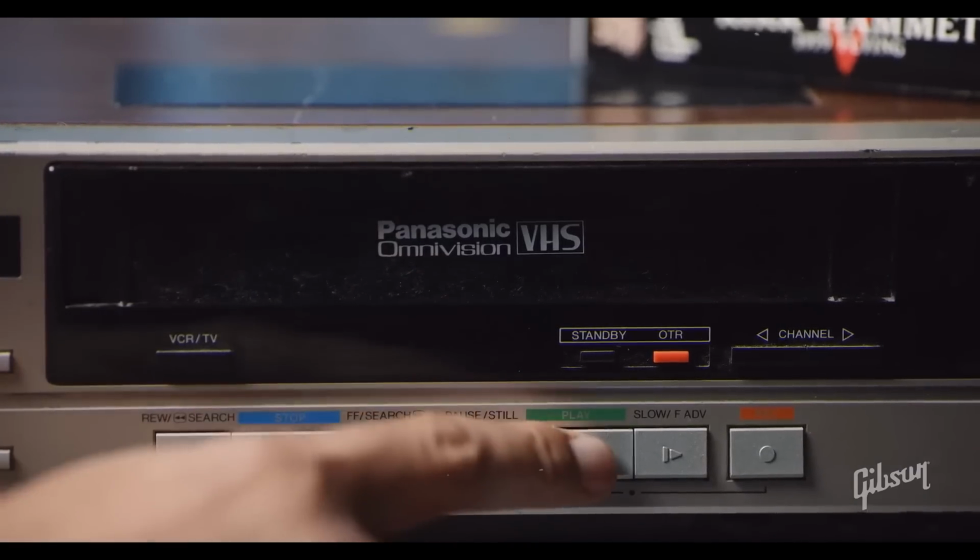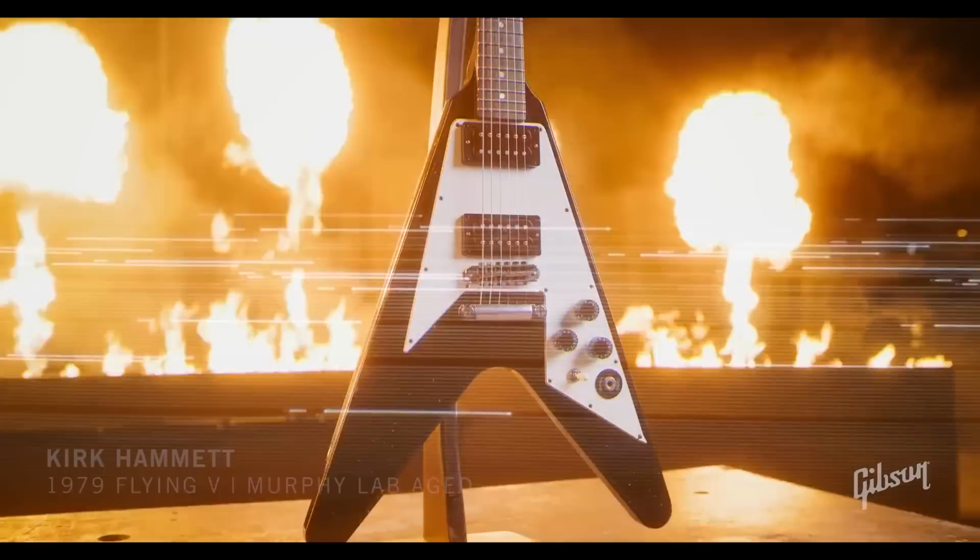Although a standard Greeny is supposed to be dropping next week at time of filming, we do have a 200-piece limited custom shop run of Kirk Hammett's 1979 Flying V that he used on Kill 'Em All, Ride the Lightning, Master of Puppets, and Justice. I mean, it's a guitar that's played a big part in shaping metal as we know it today. Aged by the Murphy Lab, you know the drill, it'll run you $15,000. So again, same target income bracket as the other current releases in the Kirk Hammett collection. Although, in fairness, this is the most affordable so far, so there's that. All of a sudden, the $1,800 LTD KHV doesn't seem like such a bad deal.